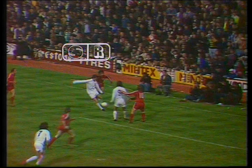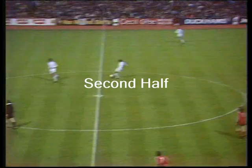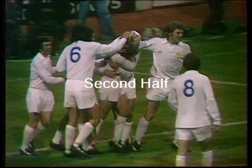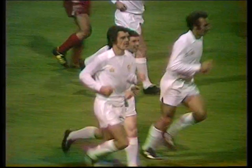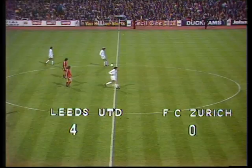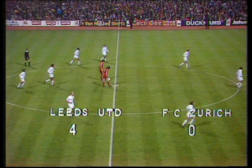Watch this for enterprise. Jordan plays it back. Now, first time, left foot on the swerve, at a most acute angle, 3-0. Giles. Jordan gets his first of the season. A happy man now. Brian Clough left him out of the league side. He would have been in tonight. The scoreline, Leeds United 4, FC Zurich 0.